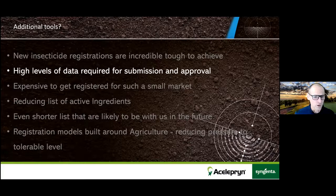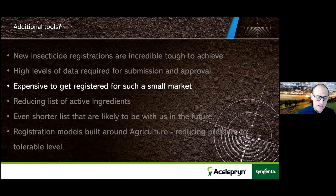All of that work is expensive. It's very expensive to get products registered for such a small market. To even develop those products in the first place, to develop a new insecticide, costs around $300 million now and takes around 12 years to develop from scratch. So this isn't something we could just flick a switch and turn on tomorrow. These things take time.